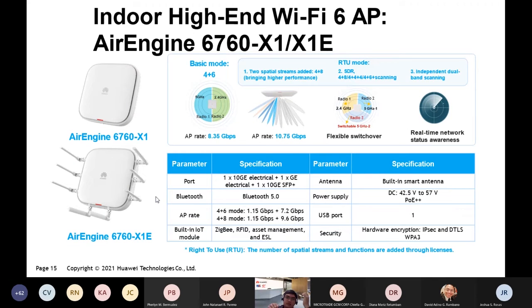So we have the indoor high-end Wi-Fi 6. This is the 6760-X1, and then X1E. Keep in mind, guys, that when we talk about scanning radio, it is dual band. So it is not that we're just doing 5 gigahertz or 2.4. We're doing 2.4 and 5 gigahertz when we do the scanning radio. So for this one, we have the basic mode that can do 4 by 6 or 4 plus 6, and then the AP rate is up to 8.35 gigabits per second.